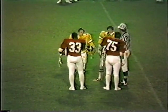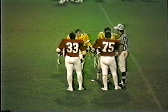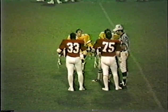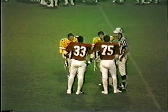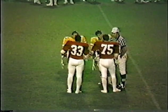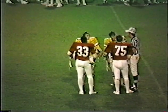The officials for tonight's contest: the referee, Black; the umpire, Harness; the line judge, Brickman; linesman, Winchester; back judge, Tatum; the electric clock operator, Thomas; our defensive PA spotter, Mike Underwood.